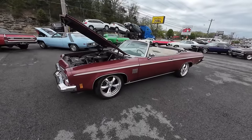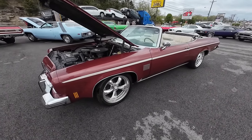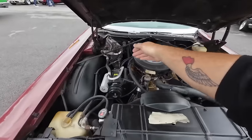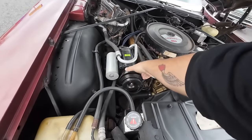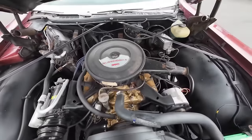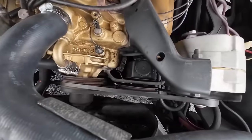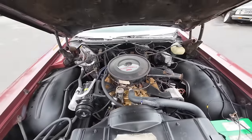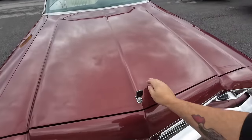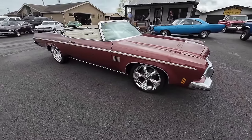Well, test drive time here at Maple Motors. 1973 Olds Delta 88. This one here, matching number 350. AC compressor is not hooked up here. It's actually solid, can't turn it. Power steering, power brakes. Quiet motor. Humongous hood. That's right. Car looks awesome.